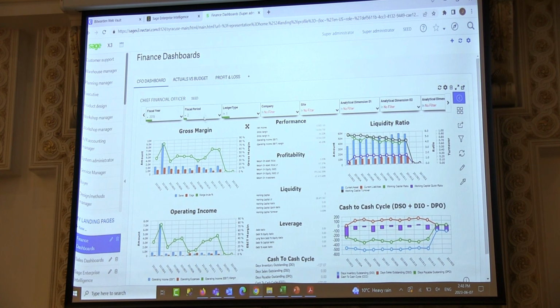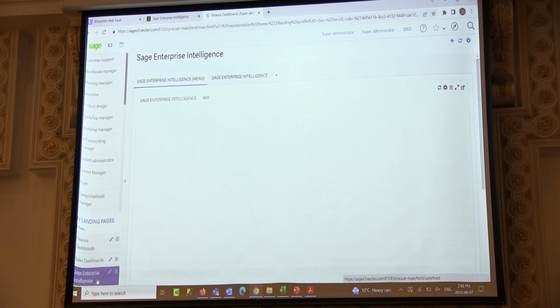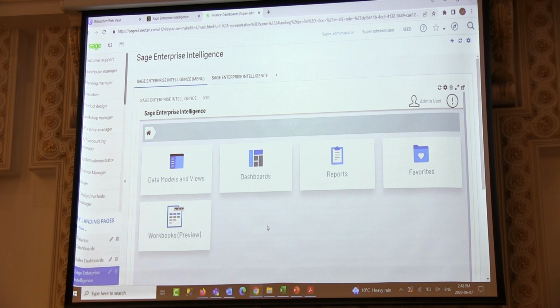Similarly, you can embed multiple dashboards. This is an example of a CFO dashboard, but you can embed your sales dashboards, your dashboards on purchasing, and so on and so forth. Or what you can also do is embed the entire solution, SEI, within Sage X3 as well, just like here. So I just wanted to start on the note that the solution you can use within Sage X3 if that's easier for you to get to your reports with a click of a button.